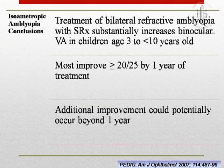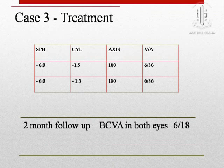In case of anisometropic amblyopia, treatment of bilateral refractive amblyopia with spectacle correction alone increases the binocular visual acuity in children aged 3 to 10 years old. And most of the children improve to 20/25 by 1 year of treatment, and additional improvement could potentially occur beyond 1 year. Case 3, initially the best corrected visual acuity was 6/36 with correction, which improved to 6/18 by 2 to 3 months.